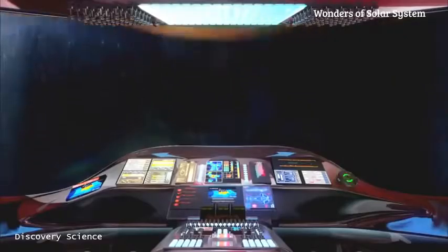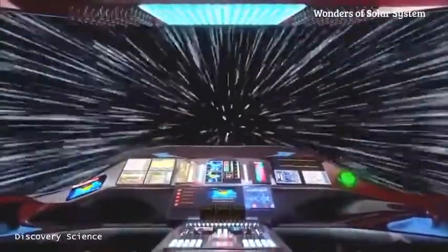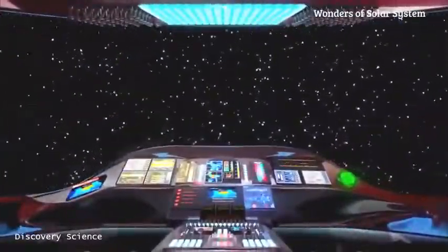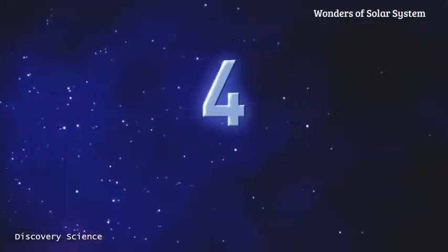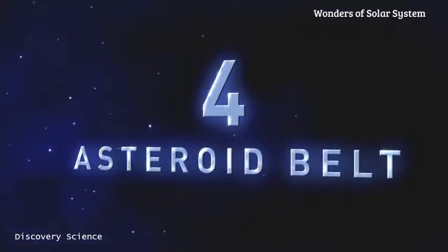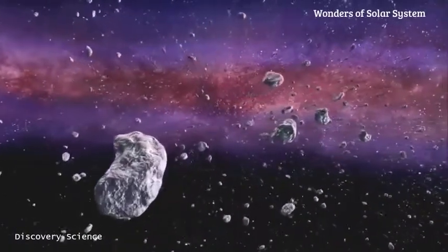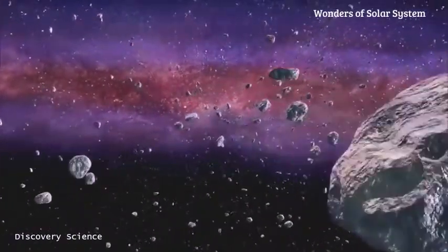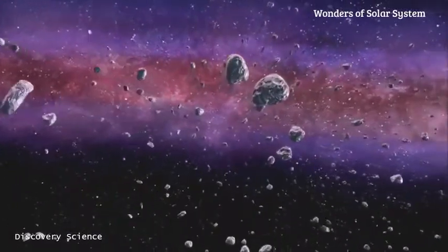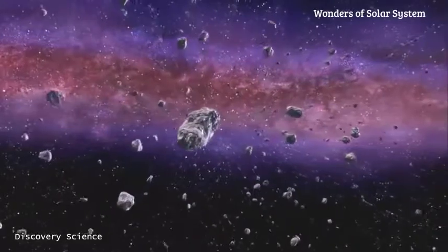But after leaving Jupiter, we head about 200 million miles in the direction of the Sun and have a close encounter with another barely believable wonder. Number 4. The asteroid belt. Scientists want to know more about the origin of this cosmic junkyard of wayward debris, which is left over from the formation of the solar system.